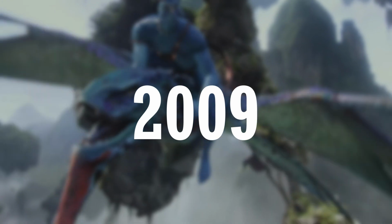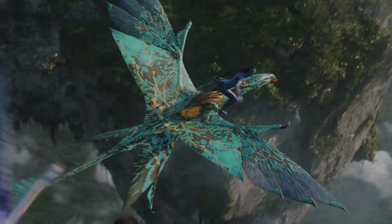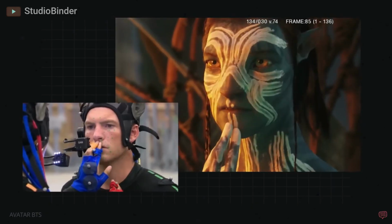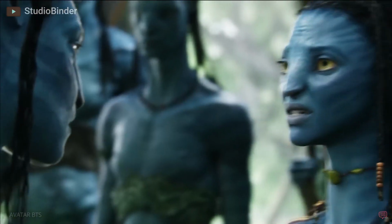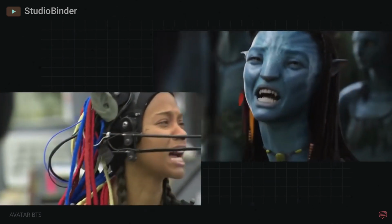Fast forward to 2009, the movie Avatar marked another monumental milestone in the evolution of film technology. Avatar significantly advanced the capabilities of 3D computer graphics by leveraging cutting-edge motion capture techniques and high-definition 3D rendering. The film offered a visually impressive experience that was unparalleled at the time.